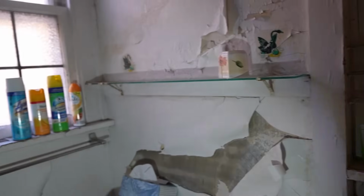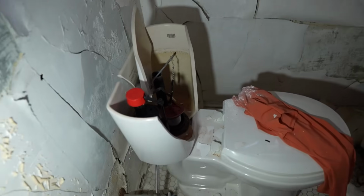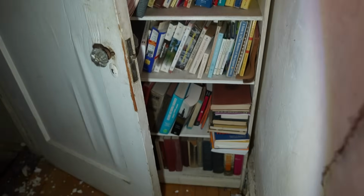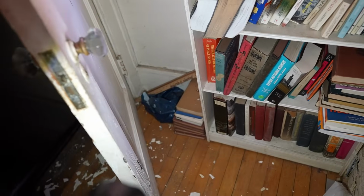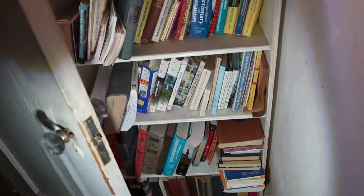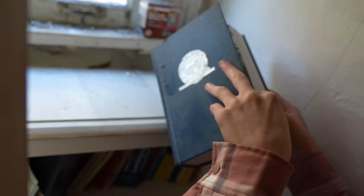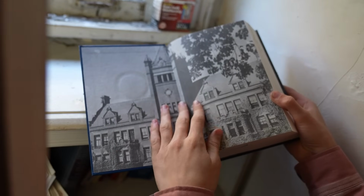Anyways, guys, we're back by the kitchen here. Just a quick little look at the bathroom. But before my flashlight dies, if it does, I want to show you guys the basement. Here's another completely stocked bookshelf. There's some more stuff in the corner. Plenty of books. Oh yeah, this is what they wrapped to build the new one, I think.